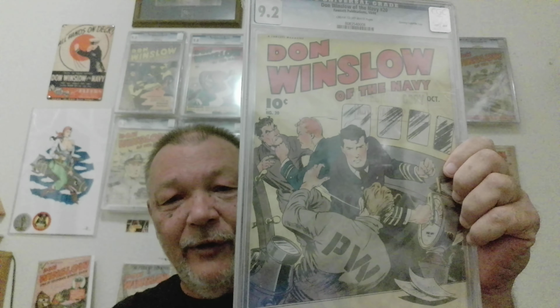This is Don Winslow of the Navy number 20. Let's see if I can get it up there. This is a high grade 9.2, Crowley copy, checking copy, file copy. And on this one you can see Don on the cover with red, and they're fighting these Nazi POWs who have taken over the ship that they're on.